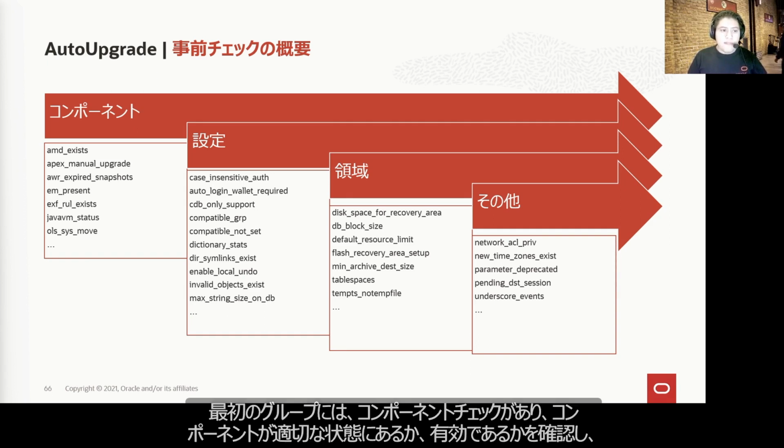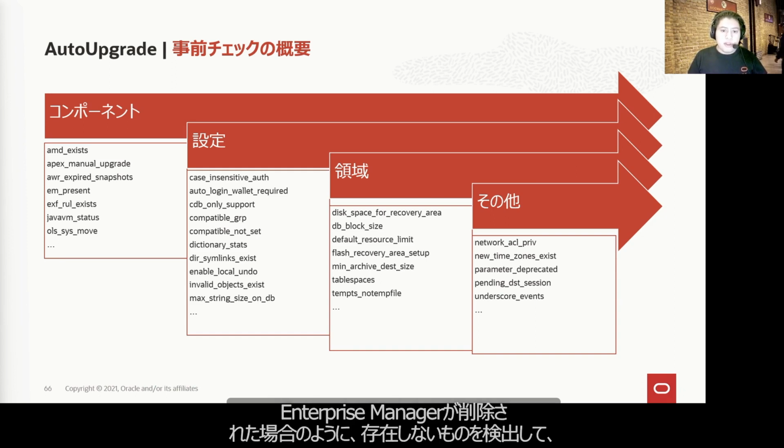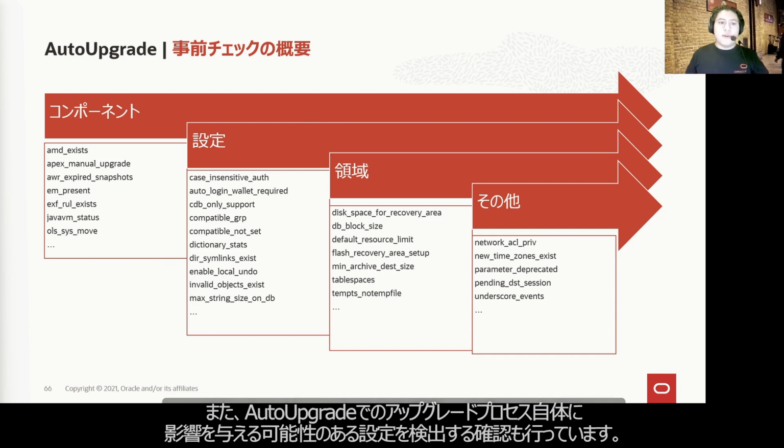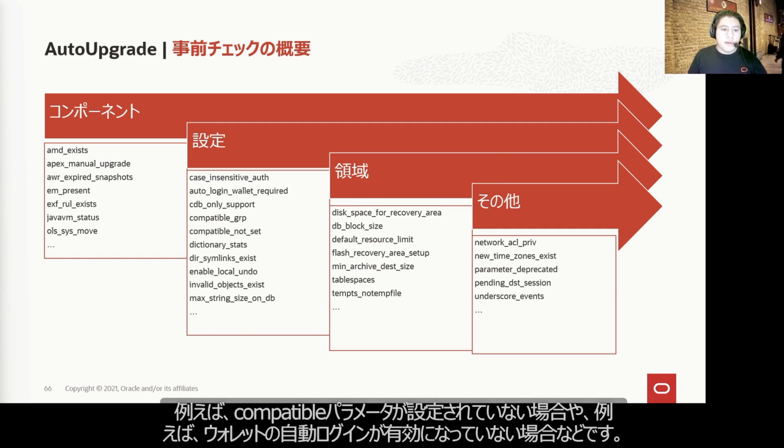So we have 4 major groups for this kind of checks. In the first group, we have the components checks that will help us to ensure that the components are in a proper condition, are valid, and detect if they shouldn't be there, like the case of Enterprise Manager, which was removed, and let you know if this can be done before the upgrade to save time during the actual upgrade. Also, we have checks for detecting configurations that might affect the AutoUpgrade process itself, like detecting if, for example, you don't have the compatible parameter set, or, for instance, the auto login is not enabled for the wallet.